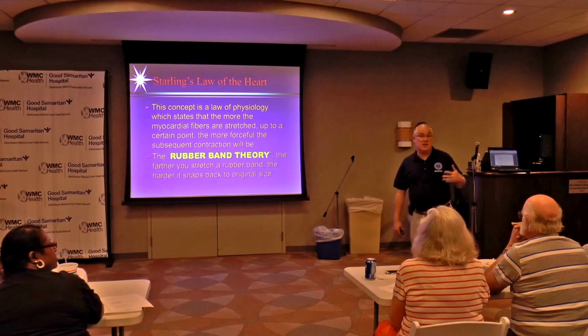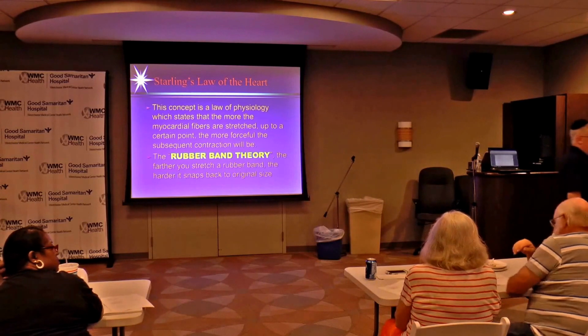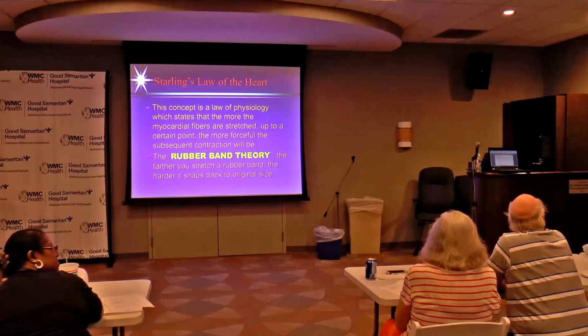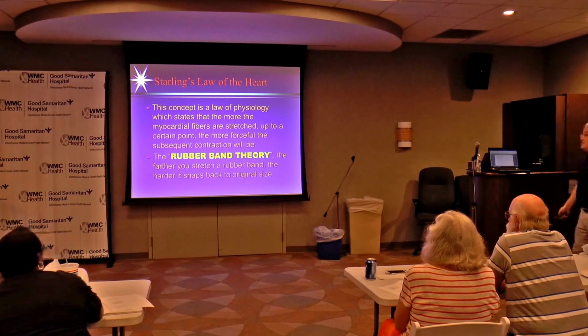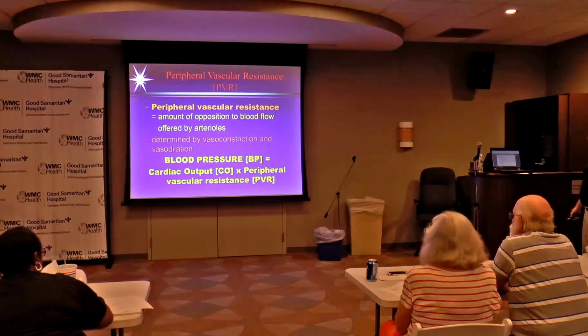So if you're examining a bedridden patient for edema, looking at their ankles probably is not the best place to look. You have to look for sacral edema, right? Back down in here would be the better place to look. So this is the concept that the heart can handle, unless it's had an insult, an injury to the myocardium, it can handle a little bit of fluid.